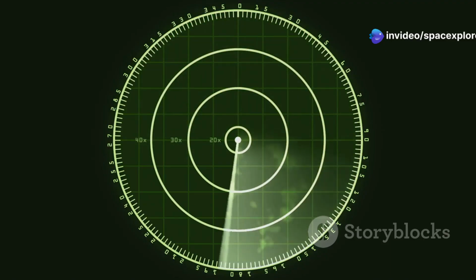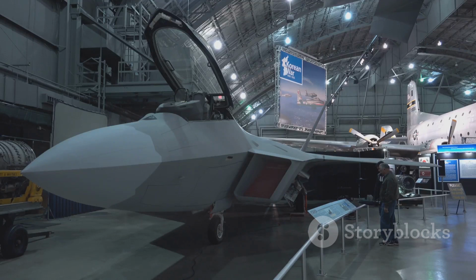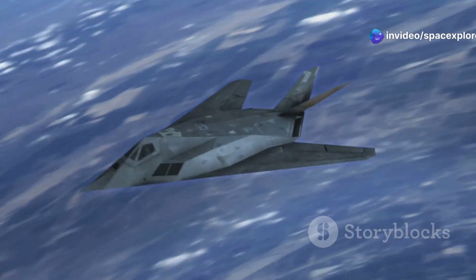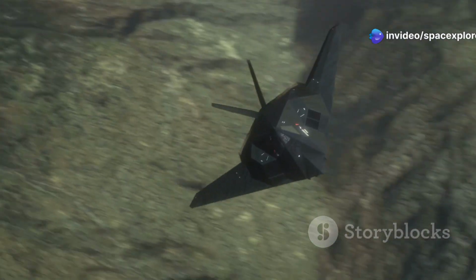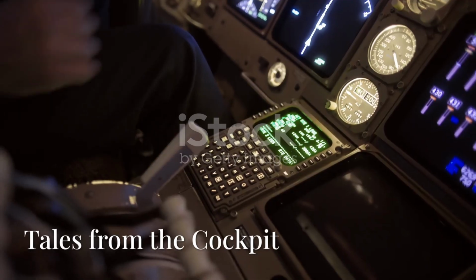The development of anti-stealth technology further complicates the situation. Modern radar systems are designed to detect aircraft with reduced radar cross-sections like the SR-71. These systems use a variety of techniques to overcome stealth technologies. They pose a significant threat to aircraft that rely on stealth as their primary defense.